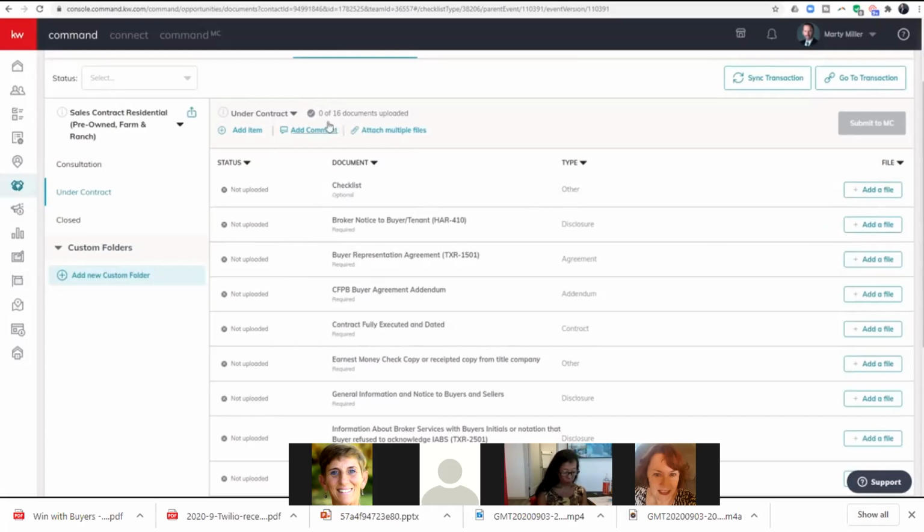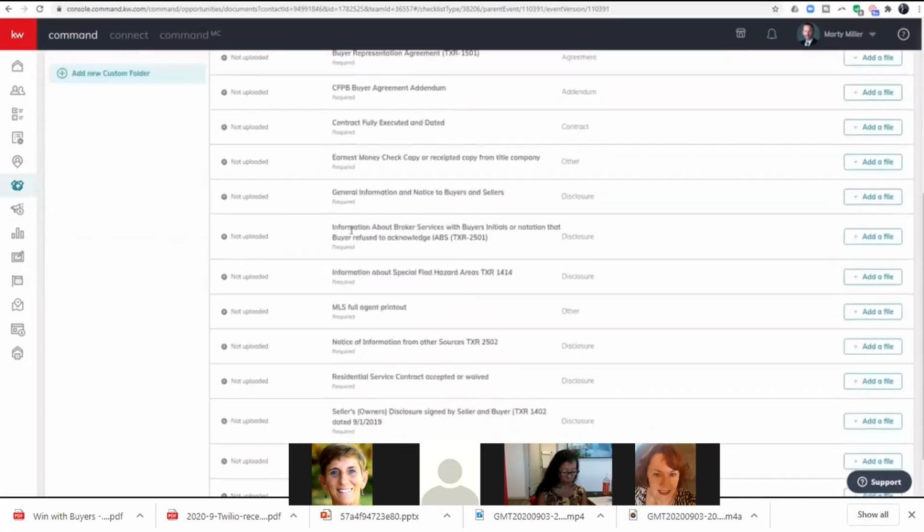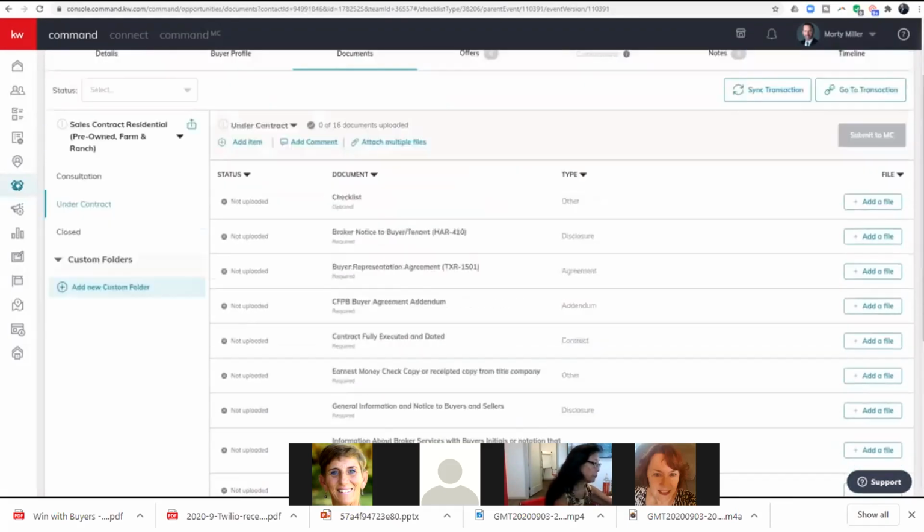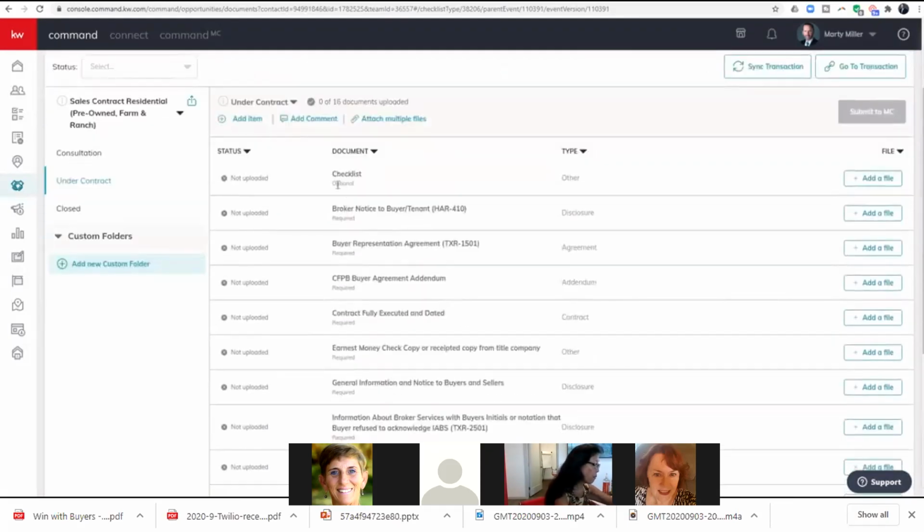actually look like. So you can see it says 0 of 16 documents uploaded. There are 16 document placeholders on this list. You can see 12 of those are required. The last 3 are conditionally required: if they're financing, if they're in a MUD district, which is something we have here in Texas, and if there is actually an HOA. Also, you can see we have a checklist item that is optional for use for our market center as well.